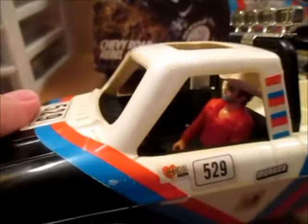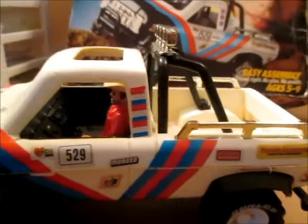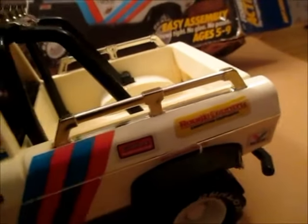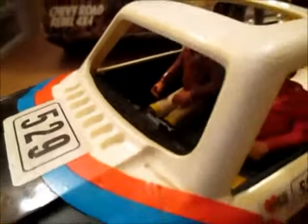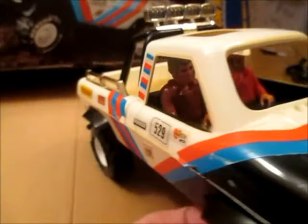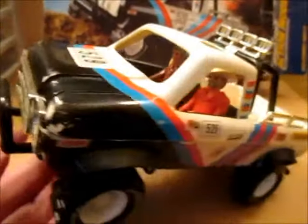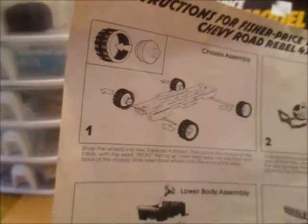Might as well put this guy in. I'll put this other guy in too, just for effect. Still got the instruction sheet.